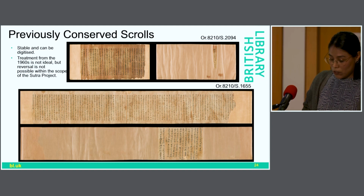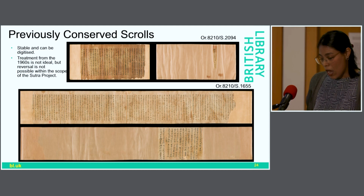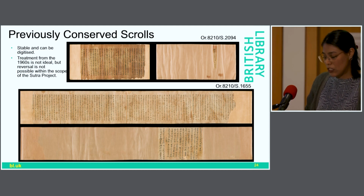What you can also see on the verso are numerous sharp vertical creases that this very stiff lining has caused over time. On the S1655, gauze has also been added to the verso where there is text. These are, in fact, fairly stable and legible, and following the conservation assessment, were deemed suitable to go straight to digitization. However, we have no records of these treatments. Clues point to these types of treatments being carried out during the 1960s before the British Library was established.